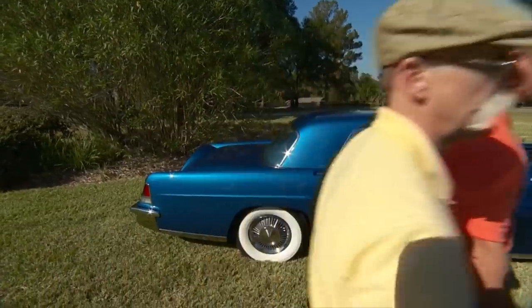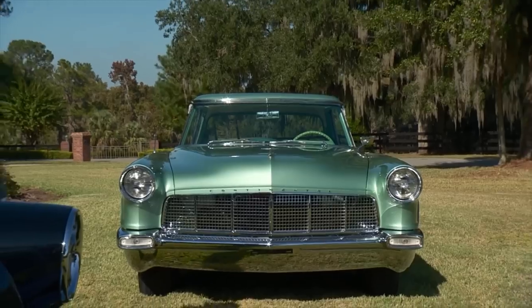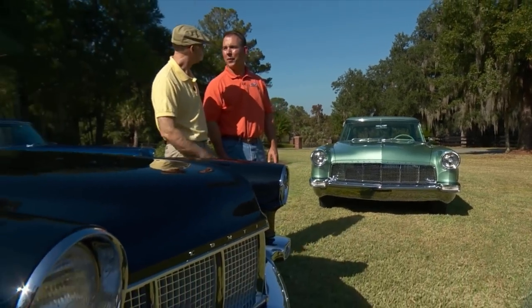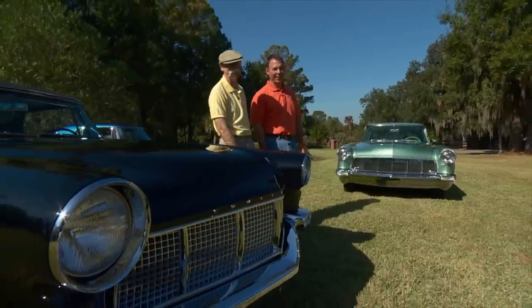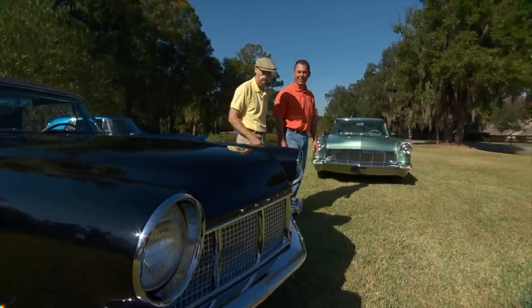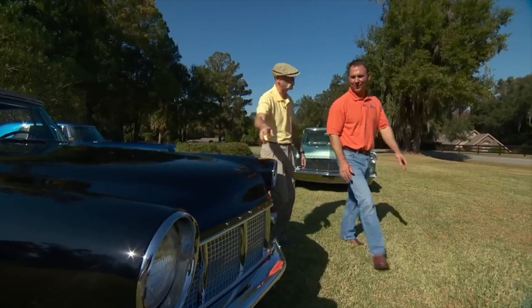Okay. Now, this one also doesn't have the hood ornament. I thought all Continentals had the Continental Star. Oh, you noticed that. What happened? Mrs. Ford didn't like the hood ornament. She didn't like it, so this one's never had it. Well, I guess she gets to pick, doesn't she? That's right. We'll open up this ornamentless hood.